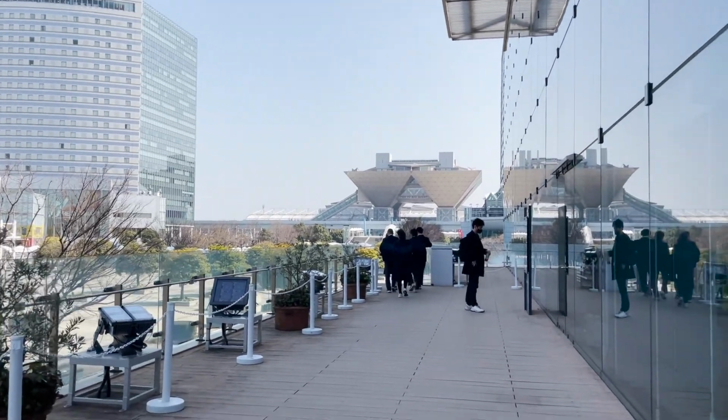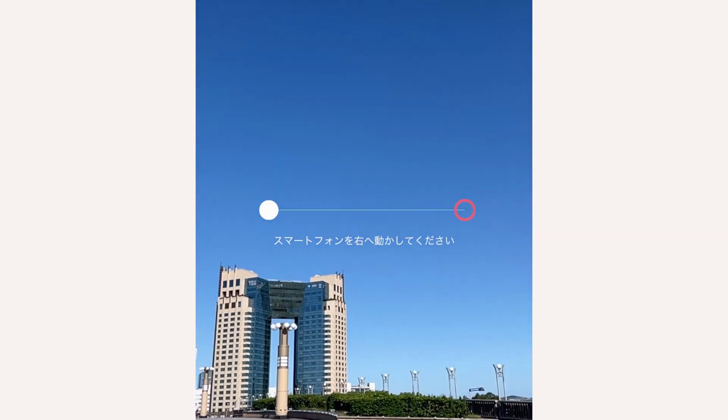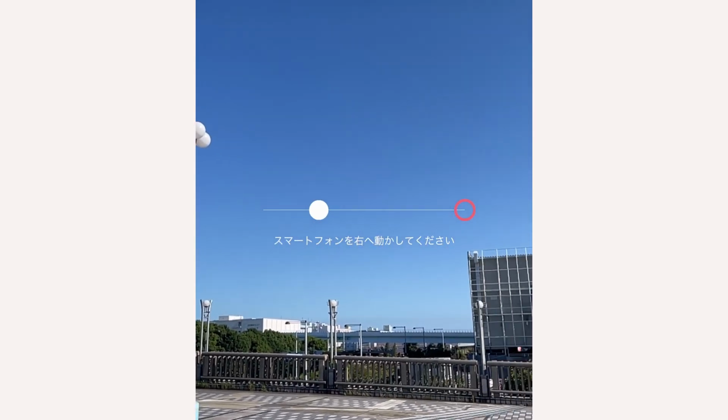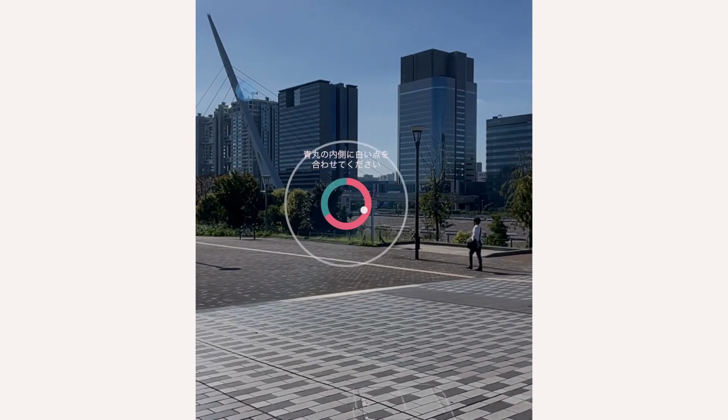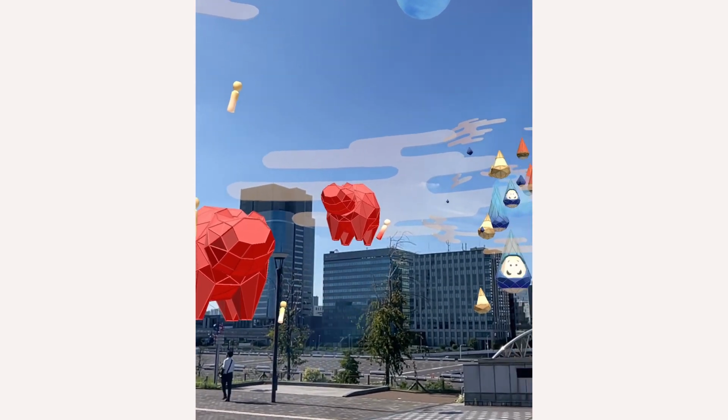Some of the places are being demolished and taken down, but it doesn't really bother the whole experience in Odaiba, and I'm looking forward to seeing what's coming up soon. I'll keep you guys updated. Once they open something new, I will definitely go check it out.